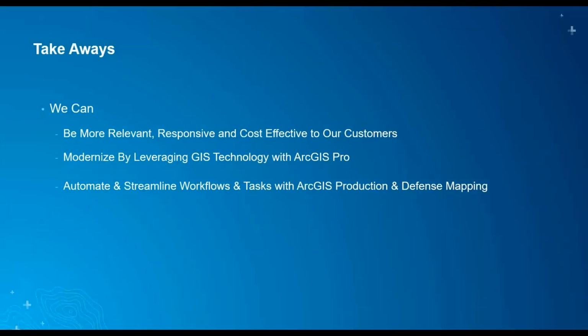So really, what have we learned in our time here? We now understand that we can be more relevant and responsive and cost-effective to our customers, our key stakeholders and decision makers. We can modernize by leveraging the latest GIS technology with ArcGIS Pro. And we can automate and streamline our staff's workflows and tasks with ArcGIS production mapping and defense mapping.